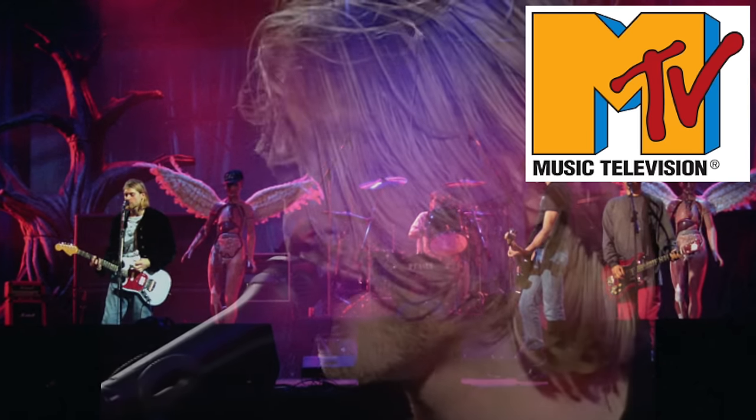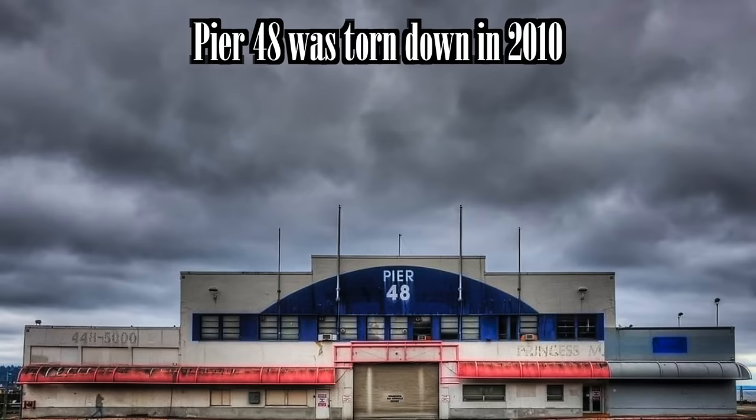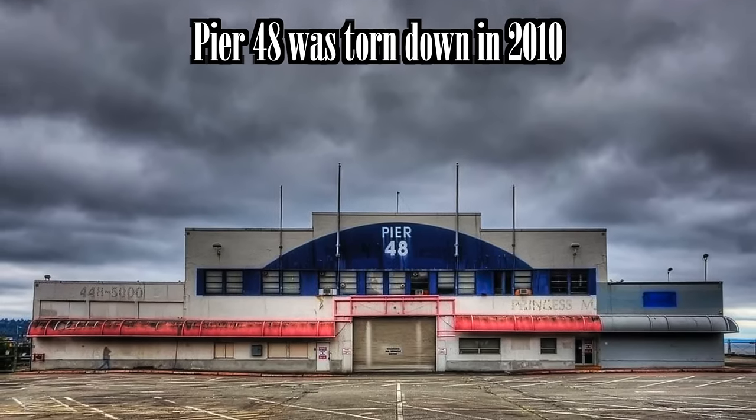MTV originally wanted to film the show in New York, but Vedder wanted it to be a hometown show in Seattle. It took place in an industrial building called Pier 48 on the Puget Sound.